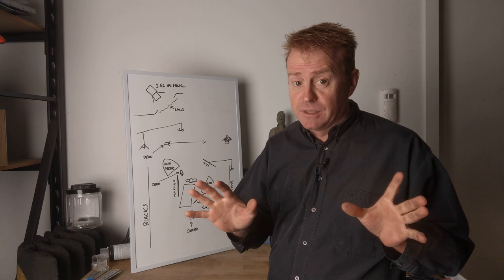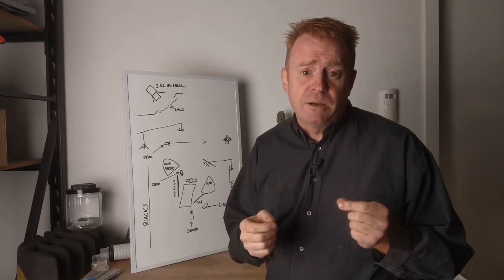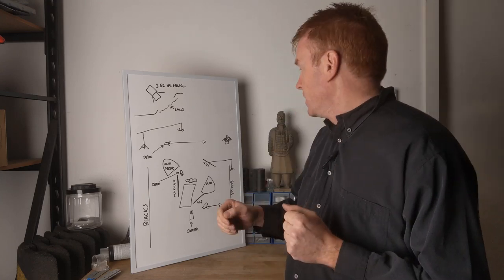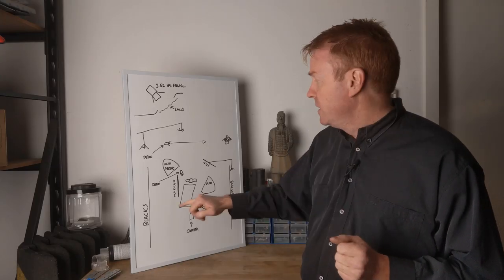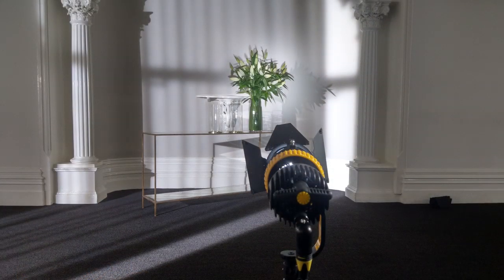I don't supply chandeliers. On the other side of the set, we've got a plant just giving a bit of foliage, a bit of greenery. Now, believe it or not, that plant is lit with a DoP Choice light from across the other side of the set. So basically, here's the plant, here's the light in full spot, that's a DLED Turbo 7, full spot, lighting that plant up without contaminating the rest of the set.